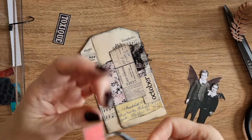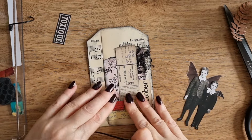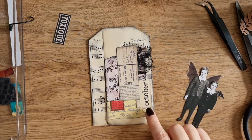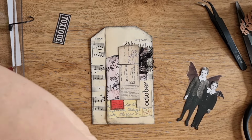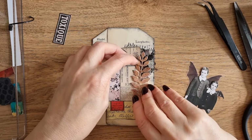Yeah, I'd love to know how things are in your country. So I'm going to stitch down here now because I want to add the plant. And I don't want the stitch, or do I want the stitching over the plant?